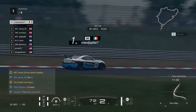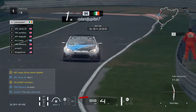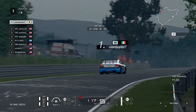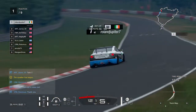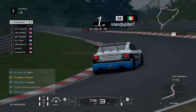Reminder, it's 15 points for finishing first, 12 for second, 10 for third, 8, then 6, then 5, then 4, then 3, then 2, then 1. Top 10 score points. So everyone is going to score points here today, with 9 cars on circuit.